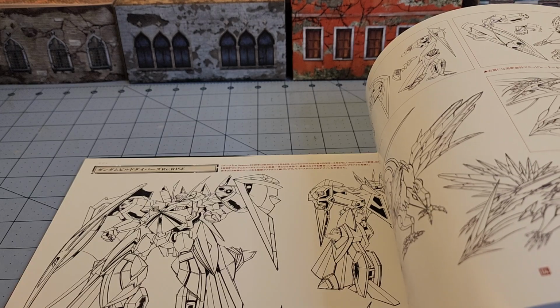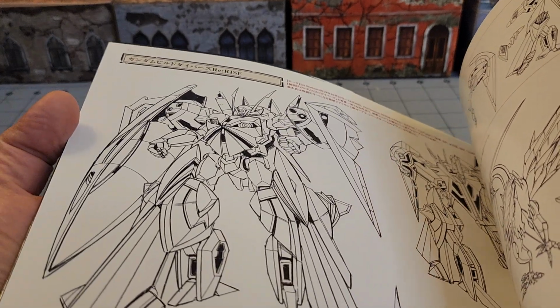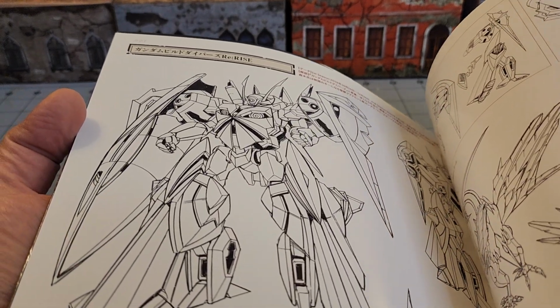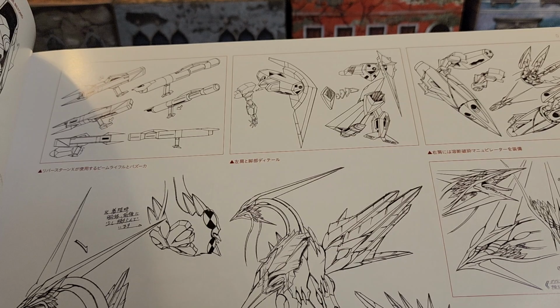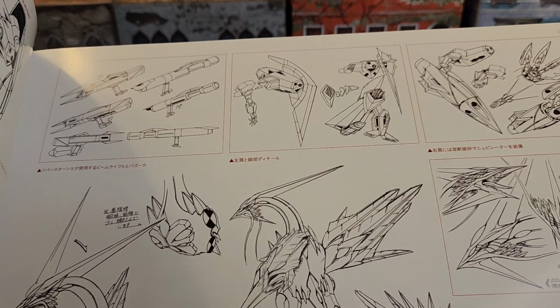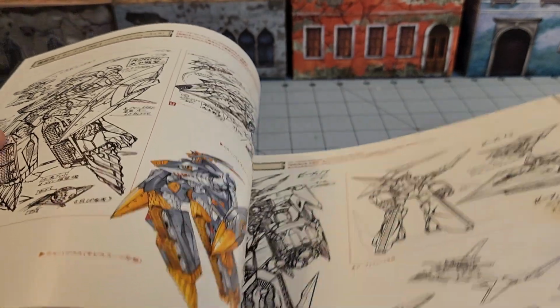Here we have the Reverse Turn X, which I was not aware he was a designer of. I don't think we got any actual figures or models of this design. It's one of the Build Fighters things, Build Fighters being an absolute bonkers series in terms of concepts that were getting used. That was a little bit more finished than I like.